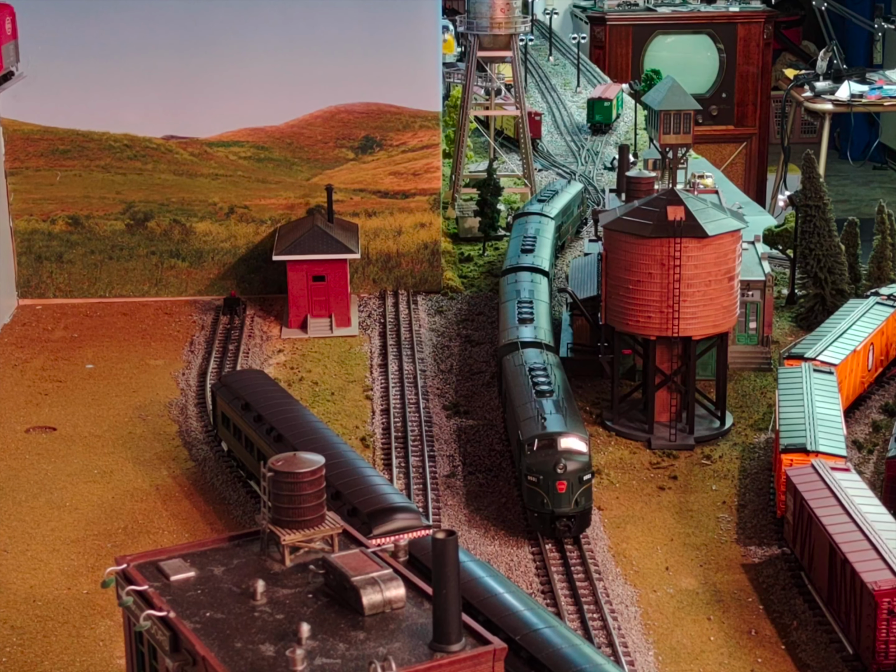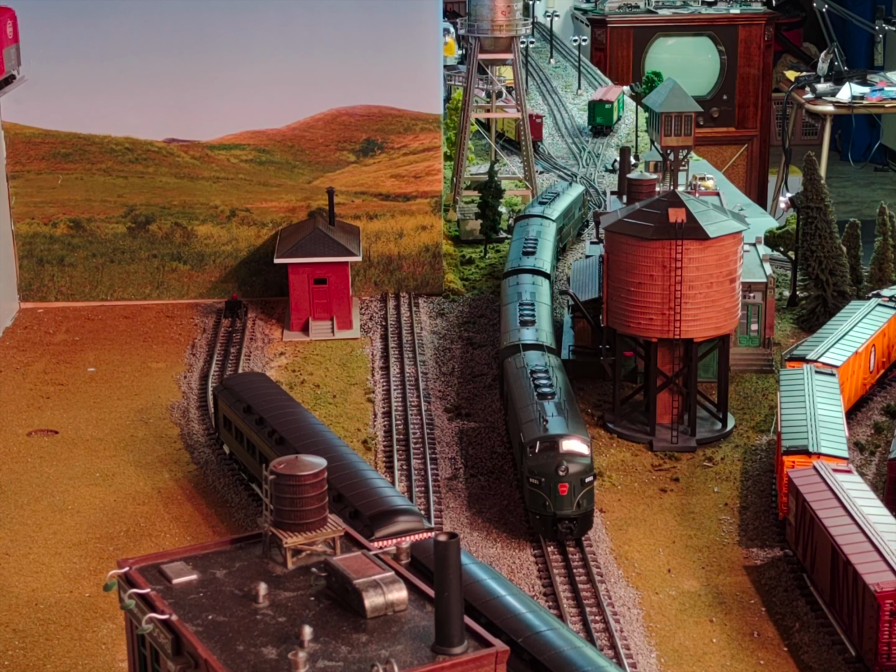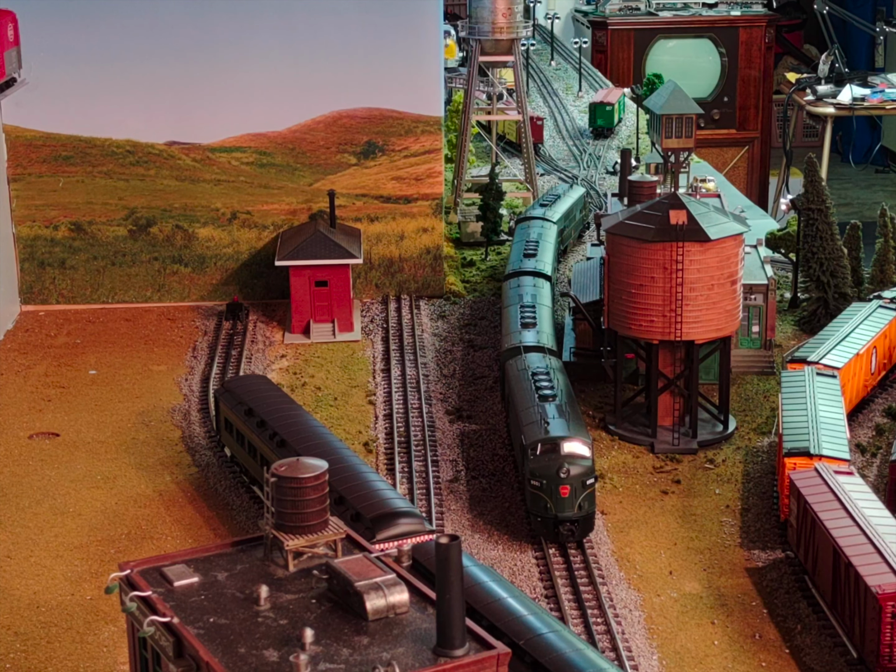The original placement of the engine house was right here, and as you can see, the area has been opened up and some preparation has been made for the expansion and remodeling in this portion of the layout, but that's for another video.